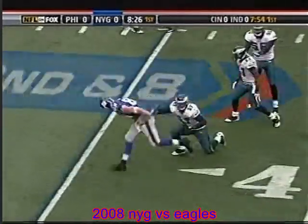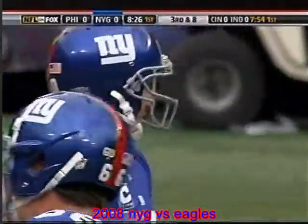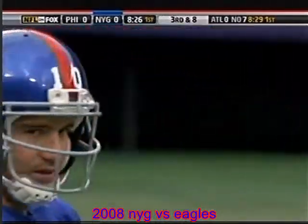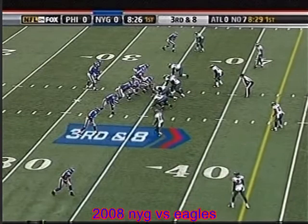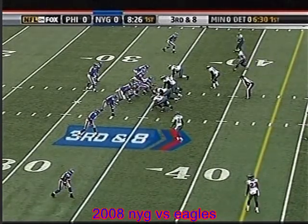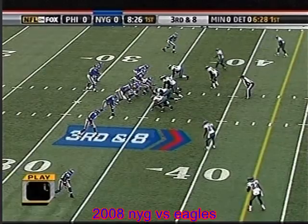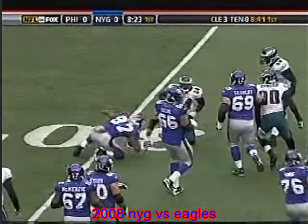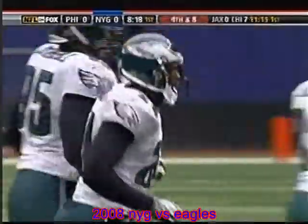Second and eight. Again, looking for the tight end, Chris Gokong. Got a hand on it. Third down and eight. Giants with four receivers, Derek Ward in the backfield. Giants must get to the 43. Quick release by Manning. Hixon makes the catch, but Sheldon Brown was right there to bring down Dominic Hixon.